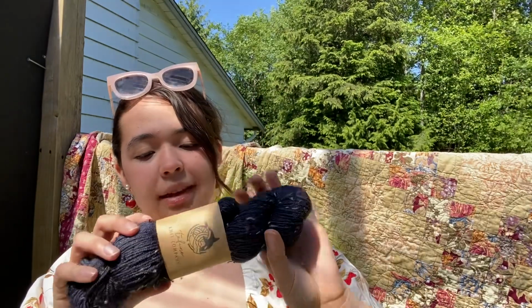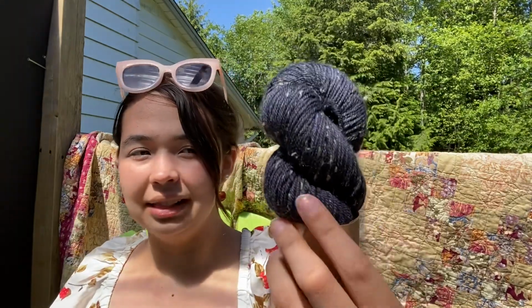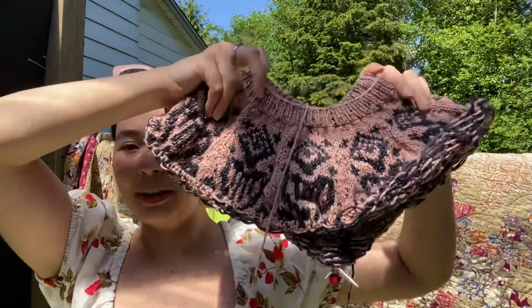And then my contrast color is Joseph Dreaming. It's a gorgeous, deep navy blue. I love this shade of blue. So yeah, the Halibut Sweater.